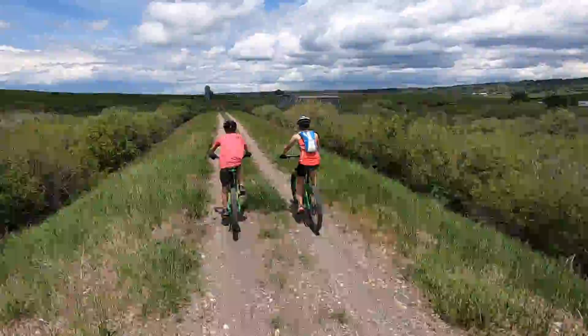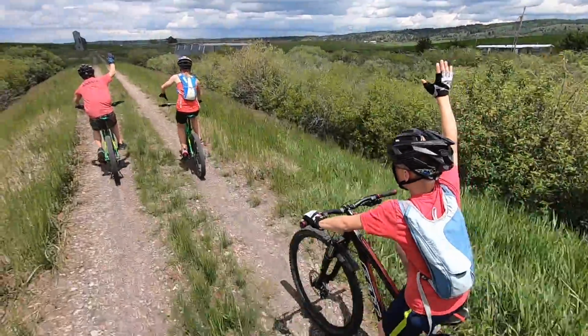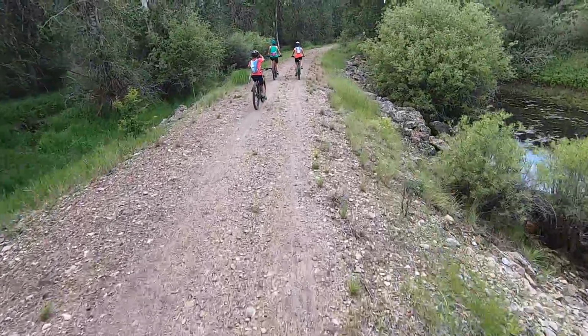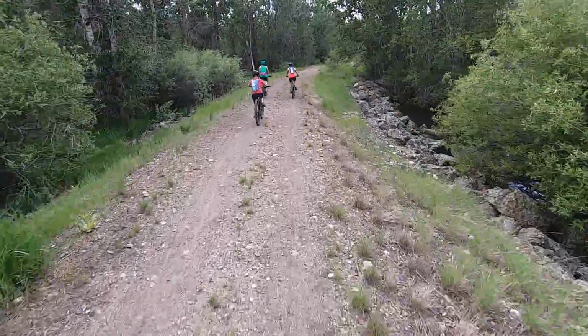Whose bums are sore? Raise your hand. Oh yes, there will be sore tushies after the first few rides, but they'll get through it.